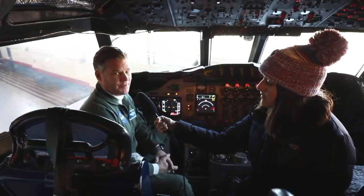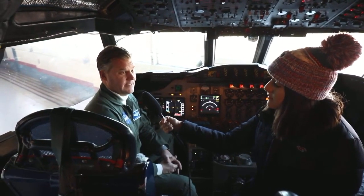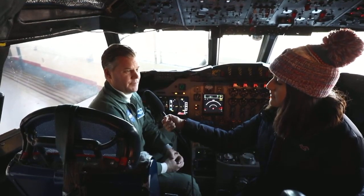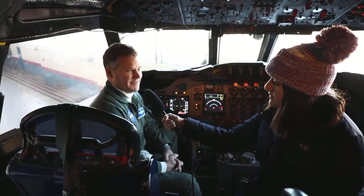The good news is the P3 aircraft that we'll be flying has very robust anti-icing and de-icing systems. So our engines and our wings and our empennage will be protected. So we should be pretty good in most cases. So just keep an eye out and make sure we stay out of the worst areas.